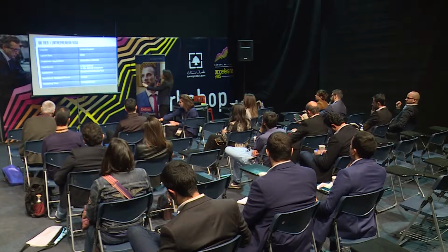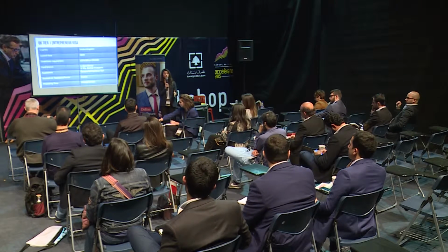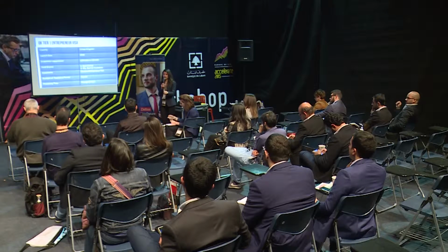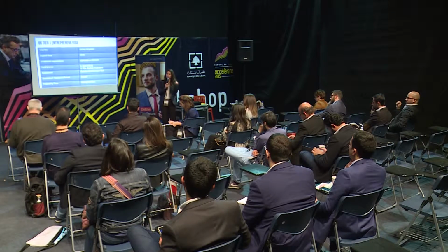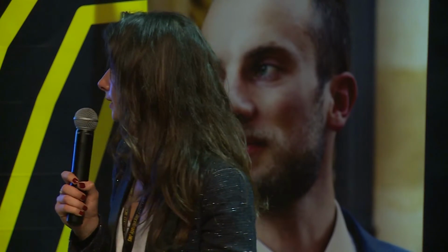The duration of the resident permit is 3 years, and it's renewable, and after 5 years on a Tier 1 entrepreneur visa, you can apply for the indefinite leave to remain. So there's a route towards permanent residency in the UK. Processing time is an average of 15 days, but then it can go up to more than 15 days based on the requirements that are fulfilled.